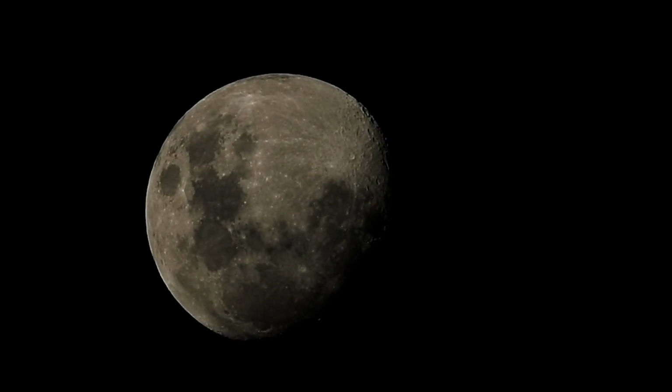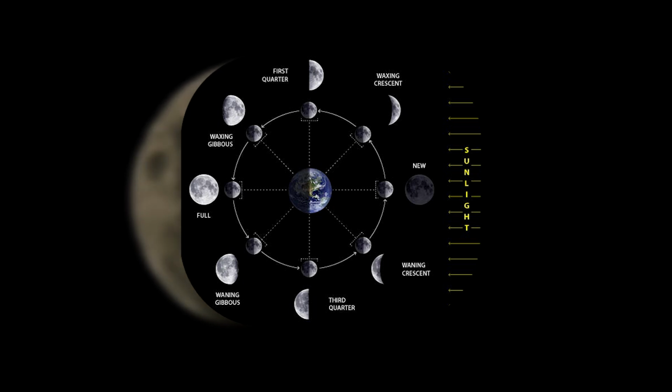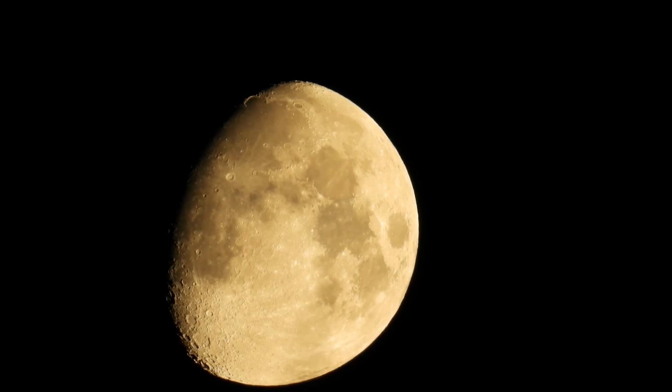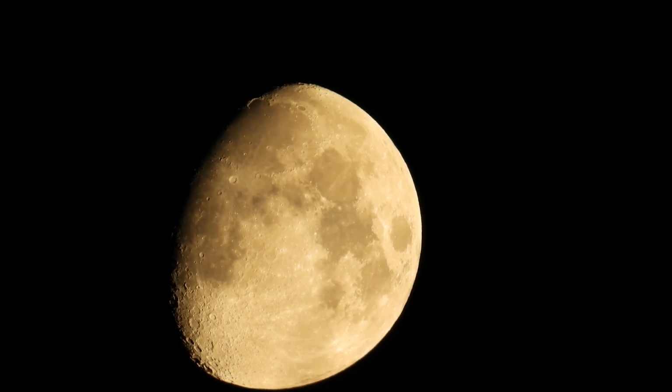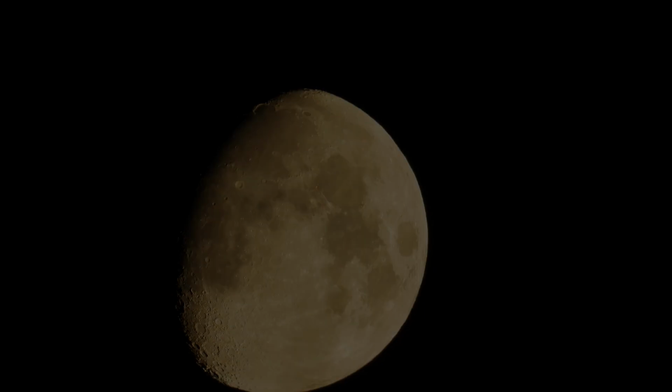To start, there is a cycle with a new moon, waxing crescent, first quarter, waxing gibbous, full moon, waning gibbous, third quarter, and finally a waning crescent. The reason the moon has all these phases is because there is a changing amount of the moon's surface that we can see illuminated by the sun as it orbits the Earth.